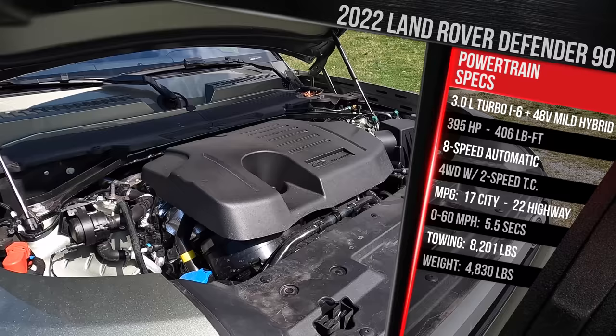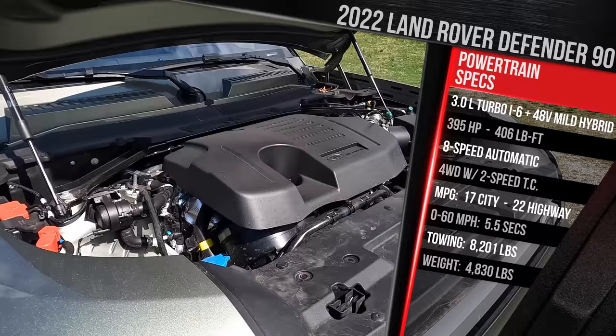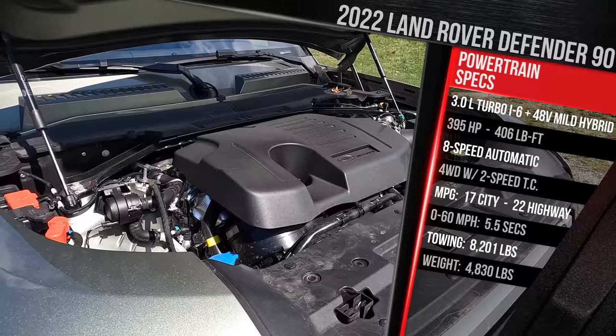Land Rover says you should get to 60 in about 5.7 seconds. We'll test that out with our 0-60 timing equipment. And because the Defender 90 is significantly shorter, this weighs in at around 4,800 pounds, about 200 pounds lighter versus the Defender 110.